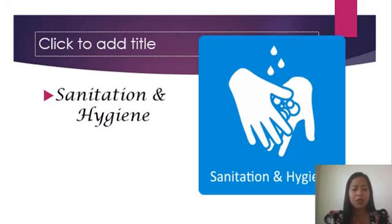Sanitation and hygiene. Sanitation and personal hygiene are important for keeping food safe. I believe as students, you know that it is really important to learn how to sanitize and do proper hygiene. As a student, we take a bath first, right? Before we go to school, we really take a bath. But now, due to the pandemic, we no longer go to school. But still, we need to take a bath before going to sleep. Again, we need to clean ourselves. And what else?